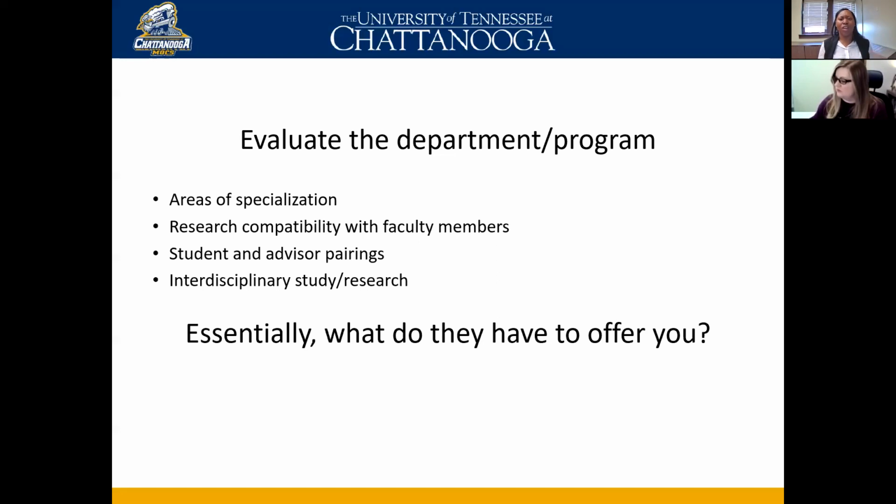So evaluating the program, that area of specialization is very important. Do you want a concentration? Are you looking for a general program? It's important to understand what they offer. Research compatibility with faculty members. In most instances, when you go to a program's website, they're going to list who the faculty members are, and the faculty members have a bio. You should read that bio. It's going to tell you about them, what they researched, what they studied, where they went to school.